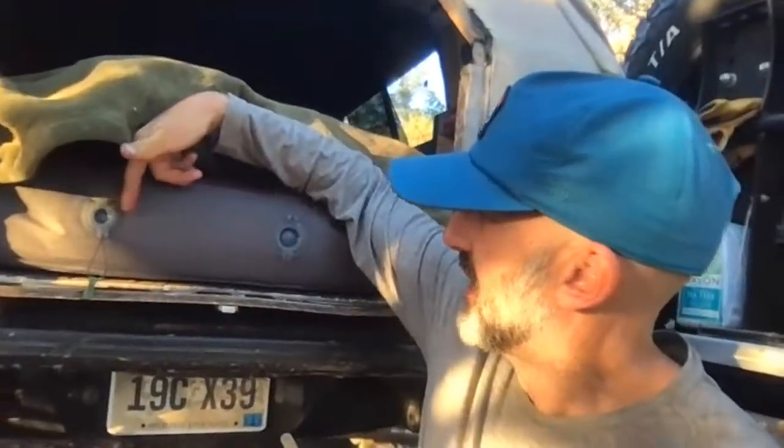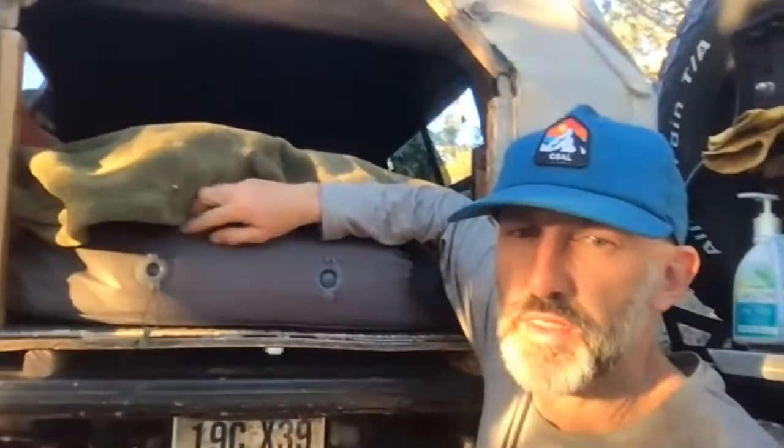Okay, I want to show y'all something with this. Every time I get out of the Xped or get out of the topper, I roll out of here and kind of scoot my butt along here and then I slide out. Well, here are the air intake. This is the intake. This is the exhaust for the Xped.